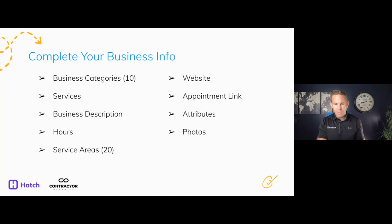You can include attributes for roofing companies. The only real attribute that's going to be relevant would be online estimates or online quotes or something like that. Not a huge deal. And then you want to add photos. Add as many photos as you want. Maybe add 10 to set up your Google My Business. And then on a weekly basis, we're going to be adding a couple business photos as well. So that's your business info. This is really important. Spend a half an hour to an hour just making sure everything is as completely filled out as possible. Again, giving you the best chance to show up.